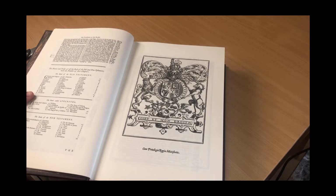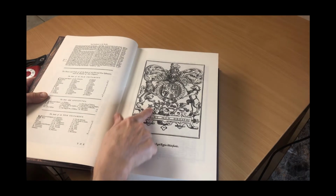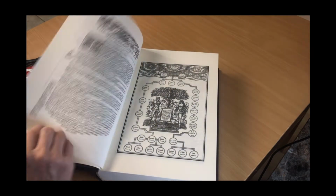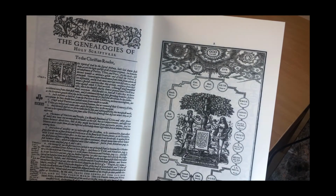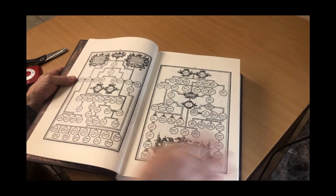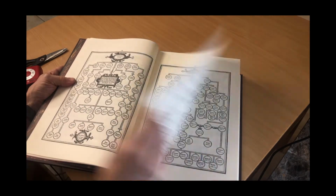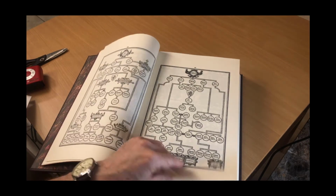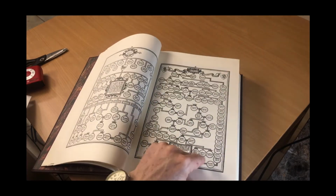It's a true facsimile of the 1769 edition. And there's the graphic of the crown. Genealogies of Holy Scriptures. These look like they are right out of the 1611. Well, I have to compare them, but they look the same as the graphic genealogies in the actual 1611. I don't think this was redone. I think it was just facsimilated. It includes it all.